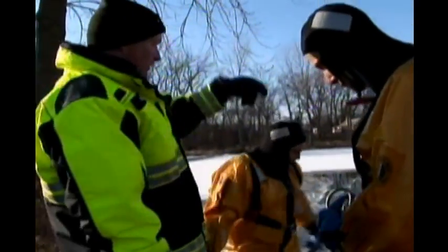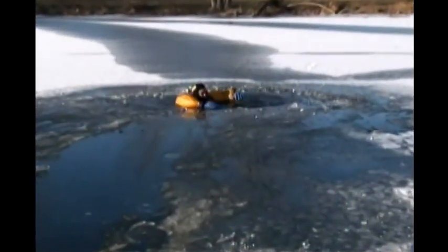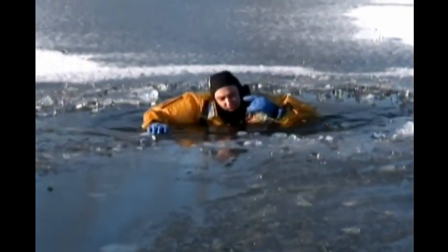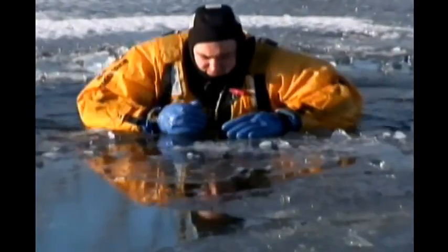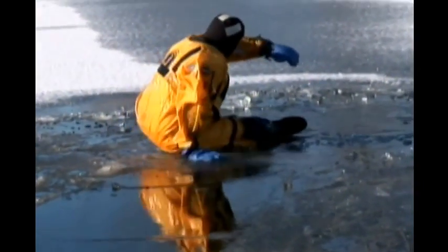All right. Go ahead and get in the hole. There you go. All right. Now you're gonna get your arms, you're gonna get them out. Get up on your elbows. Kick your feet. There you go. Horizontal. Pull yourself. Pull. There you go. Once you're out, roll yourself away from the hole. Okay. Good. Go ahead and get in there.